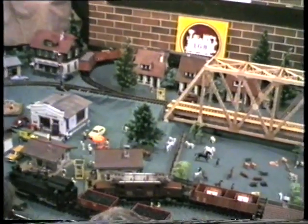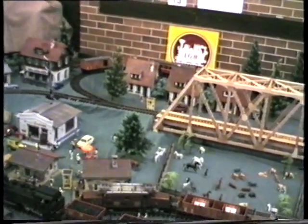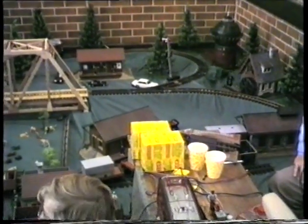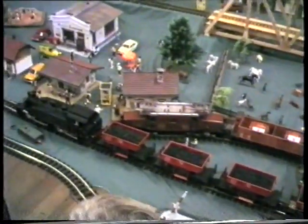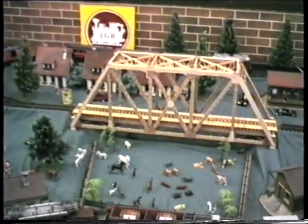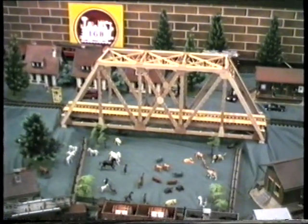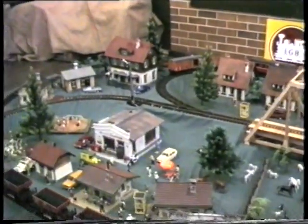This layout just gives you an idea of the versatility of the LGB range, but it is ideally suited for the garden. The bridge you see in the middle of the layout is hand built, and it comes from a garden layout from a friend, Holger Engel, at Penrith.